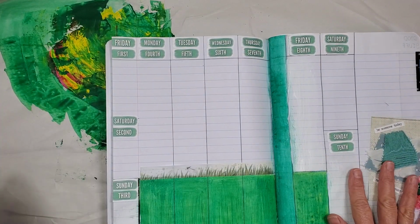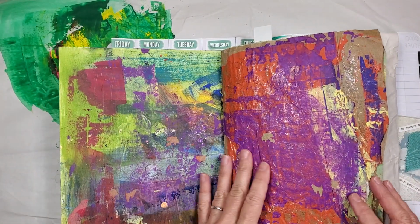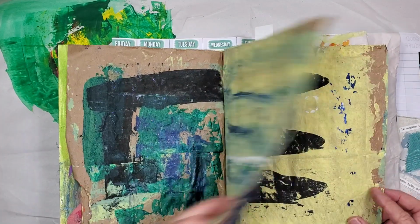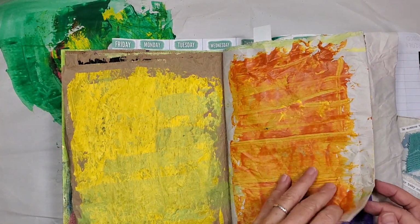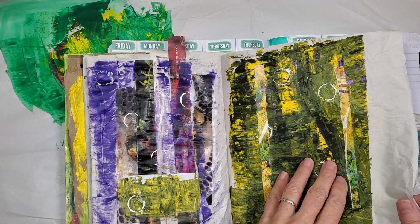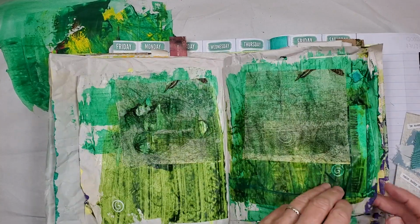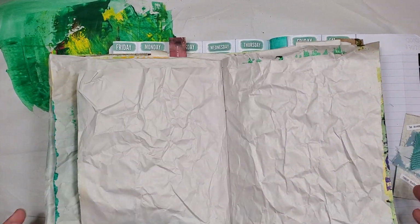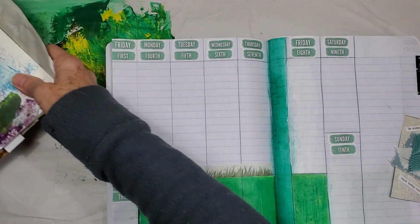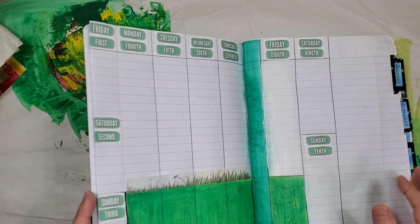It is a very rainy Saturday here and it's super cold, so I am so happy to just be snuggling down in the studio working on my painty book. I'm just going to flip through that really quick and show you my first layers that I've got on my painty paper. This has been such a pleasure because it's just one of those things that's so easy, and once you get your layers on there, you've got all kinds of fun things going on.